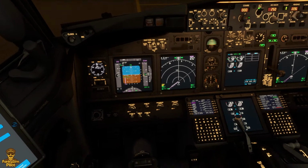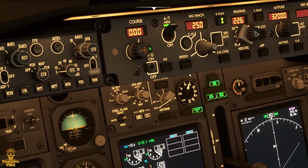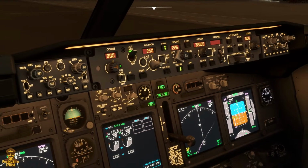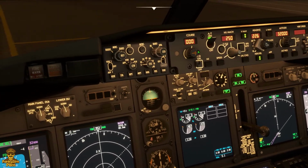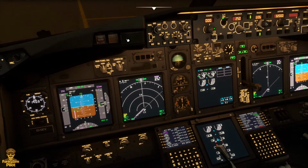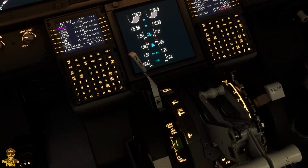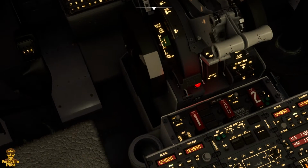Still not happy. I'm not really sure what's going on. Could choose heading select now, but that should not make any kind of difference really. The aircraft should fly anyway. I forgot what it was, man. What shall we do? We go take the chance. We have set on trim, flaps.